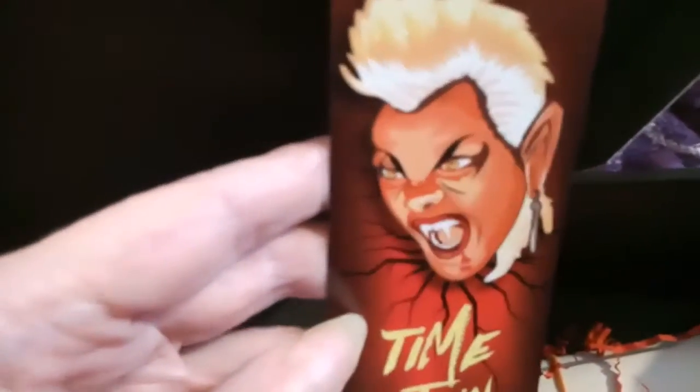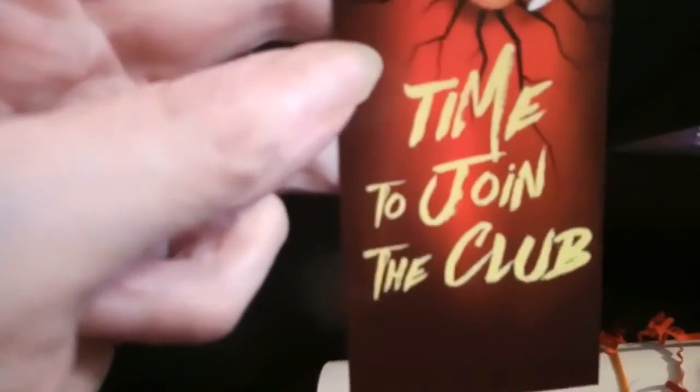Oh, Keith Sutherland homage, I believe. Time to join the club. Yes, it will be. That is lovely. It's a bookmark.